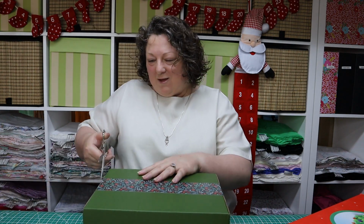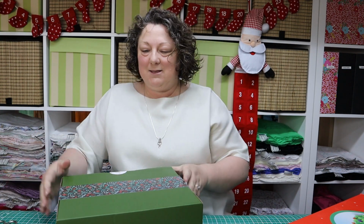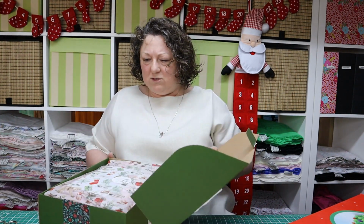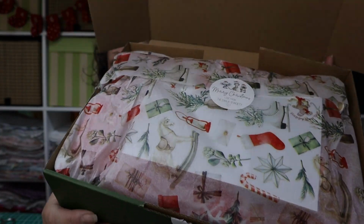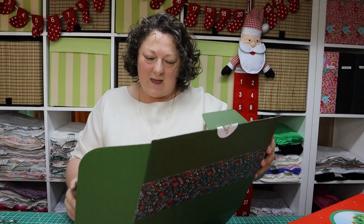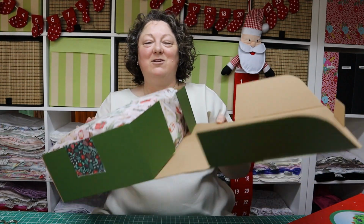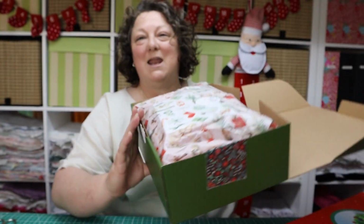Are you ready? Oh, that's right. I always forget about this wonderful tape up the side. Here we go. Oh, look at that. Absolutely beautiful tissue paper. So we have a Christmas themed tissue paper. Oh my goodness. How beautiful is that? Look at that. And we have Merry Christmas, love from the Dahlia Sewciety, and we have little Australian, I love Australian themed Christmas animals.